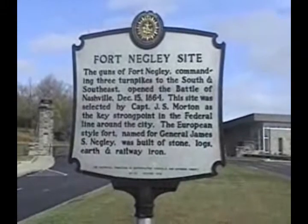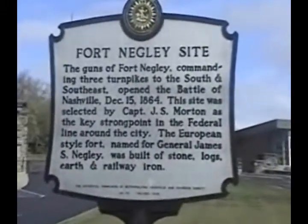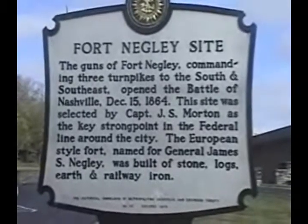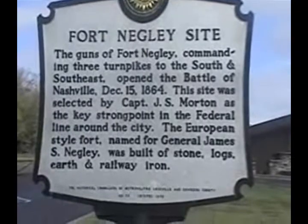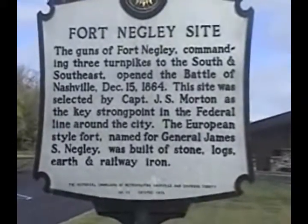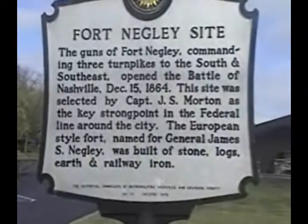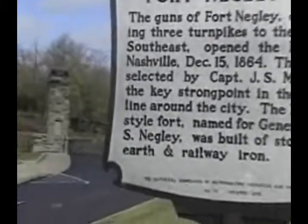Here's a historic marker located at the front of Fort Negley. It reads, "The guns of Fort Negley, commanding 3 turnpikes to the south and southeast, opened in the Battle of Nashville, December 15th, 1864. This site was selected by Captain J.S. Morton as the key strong point in the Federal line around the city. The European-style fort, named for General James S. Negley, was built of stone, logs, earth, and railway iron."